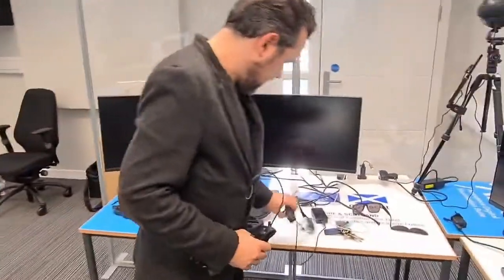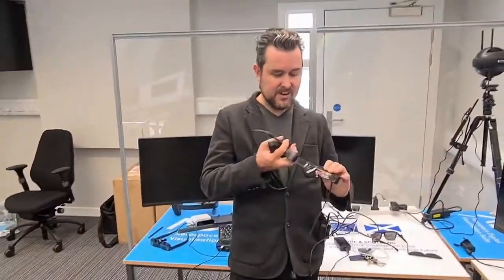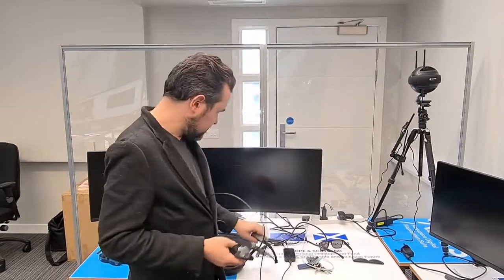Over here we've got the Epson Moverio glasses, which are again augmented reality glasses for use outside, particularly for drone operators, so that they can see what the drone is seeing through its cameras, but also they can see the drone at the same time. Really, really good, and really good for assisted working, or remote assistance for workers.